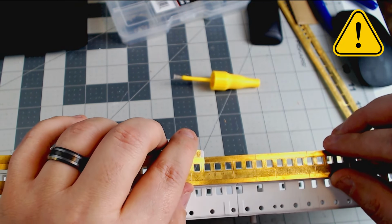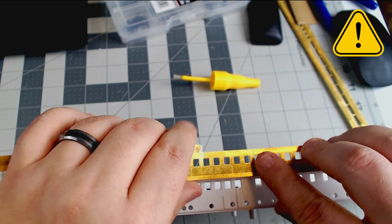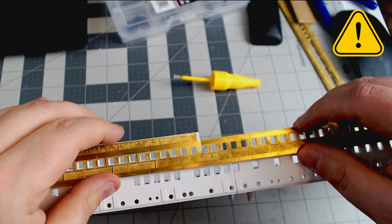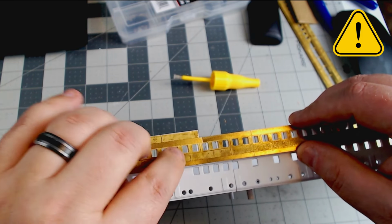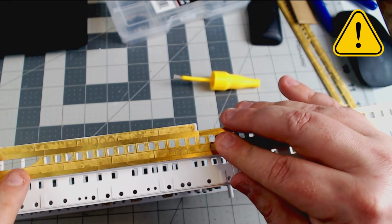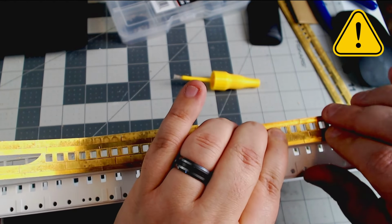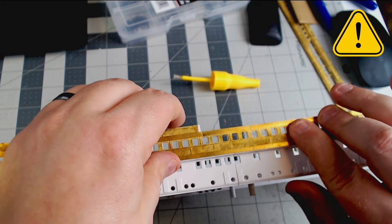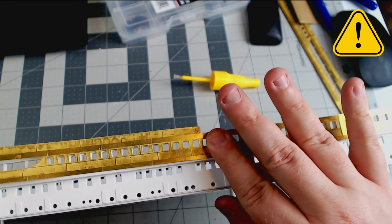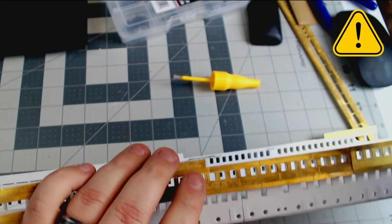So get it as straight as you can, press it down. May not fit 100% perfect with these windows, but we can always do something with that later. We're just getting the detail piece on first. Once you get that in, the next section, I'm going to go from here to here to where it's starting to kind of curve out. We're going to put that part in next.